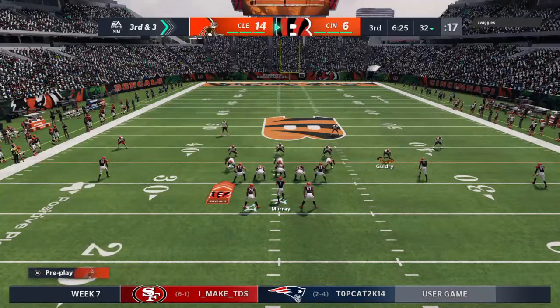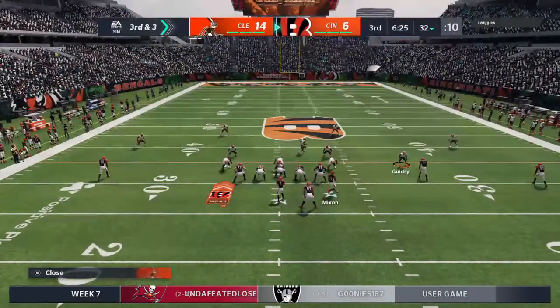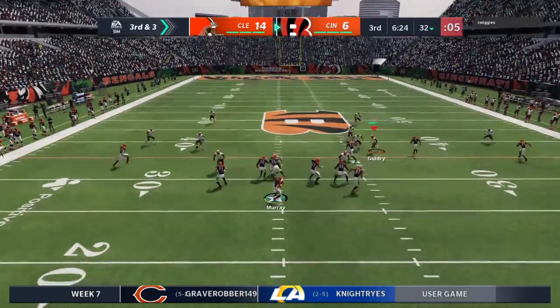56 is the Mike. 56 is the Mike. I got it. 56, right there. Hey, let's get that ball right here. 56 the Mike, boys. 56.